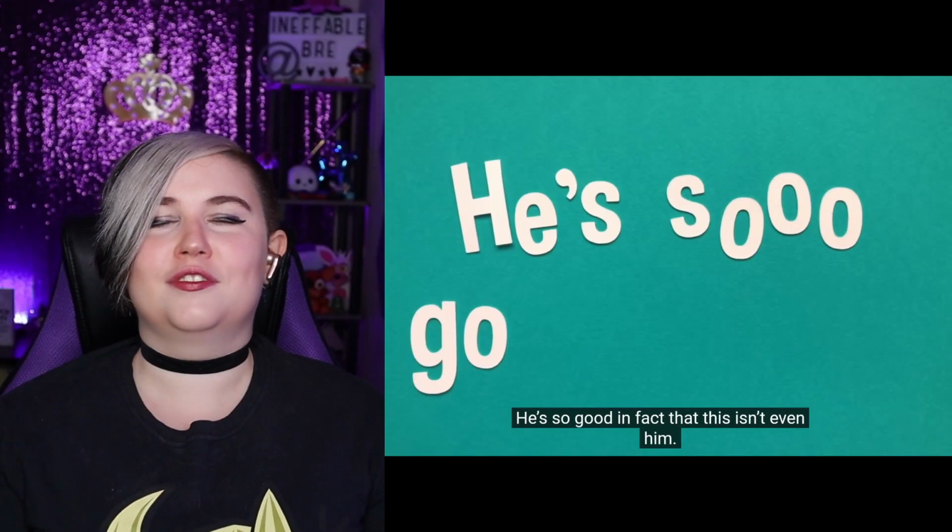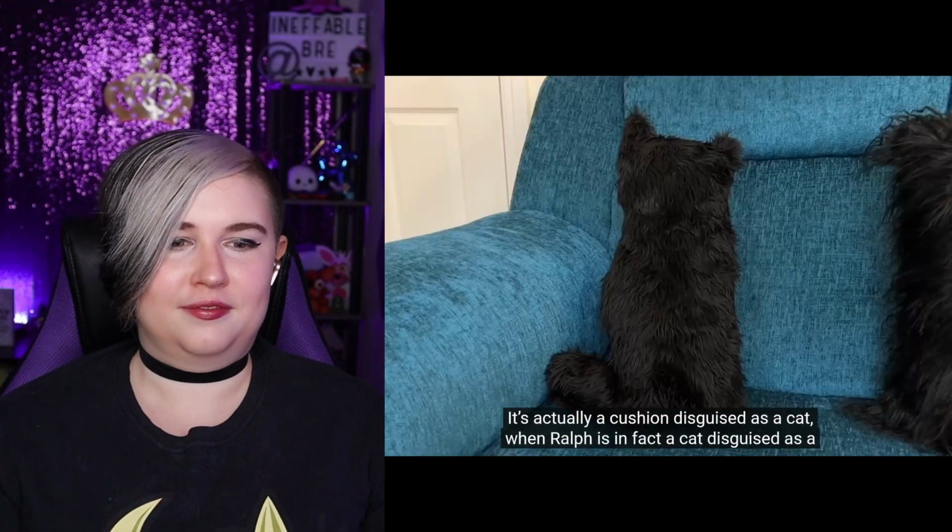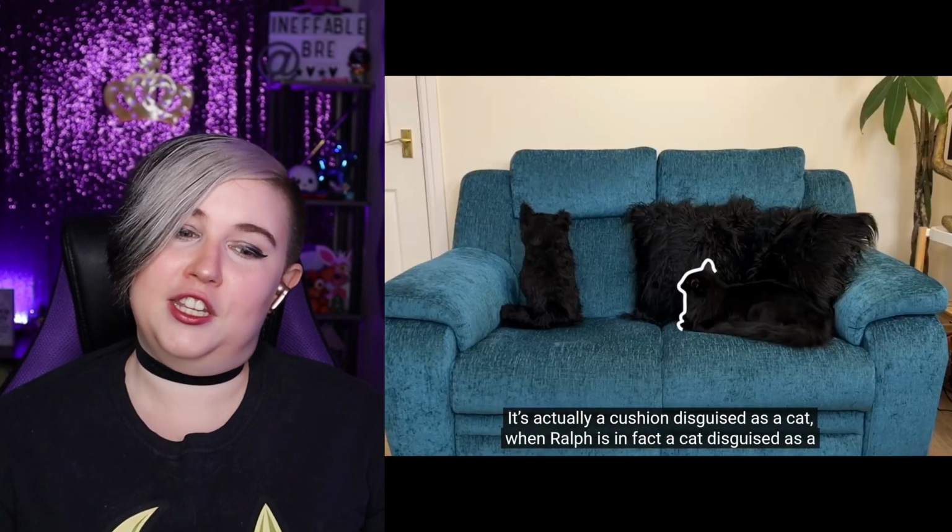This is Ralph, and he is an expert at hide and seek. I don't think that's Ralph. So good, in fact, that this isn't even him. It's actually a cushion disguised as a cat. Sith has definitely done stuff like that before. You know, he's a tuxedo cat and has white on him, but sometimes he'll lay so that you can't see the white on him and he will blend into the darkness.